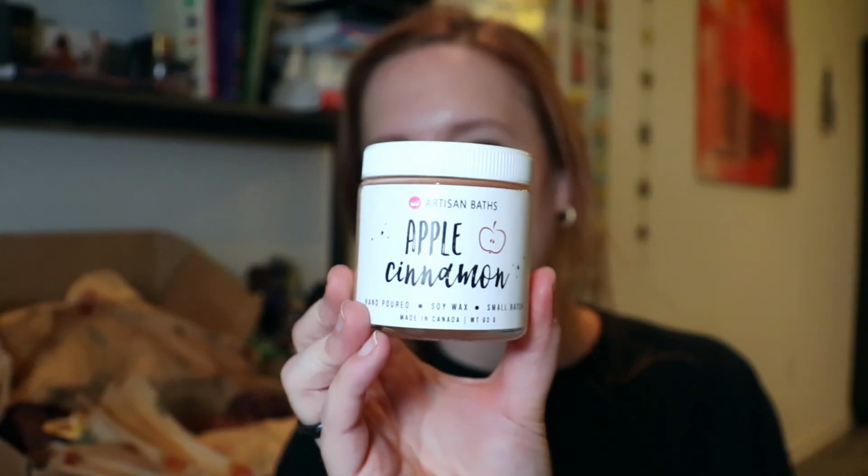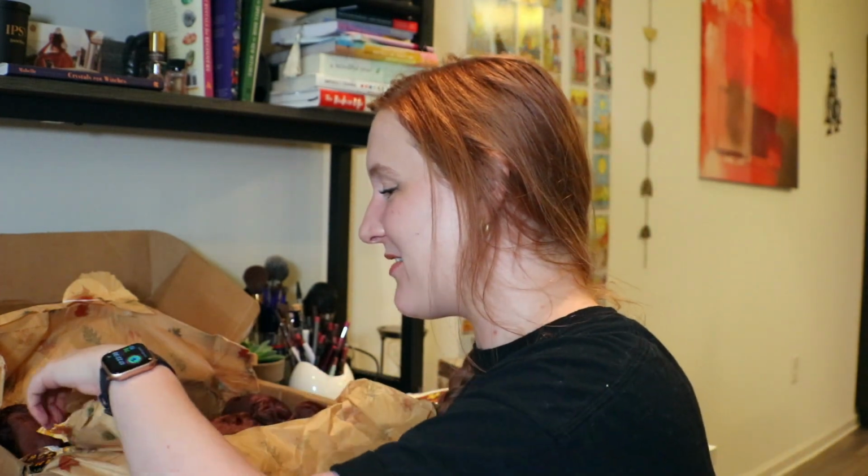Oh my god. Apple Cinnamon. Fall. Oh, it's a wood wick too. I love that. I love fall scents. Oh, amazing. I love wood wick candles. I love the sound that comes from them. Candy! Oh my god, yeah.